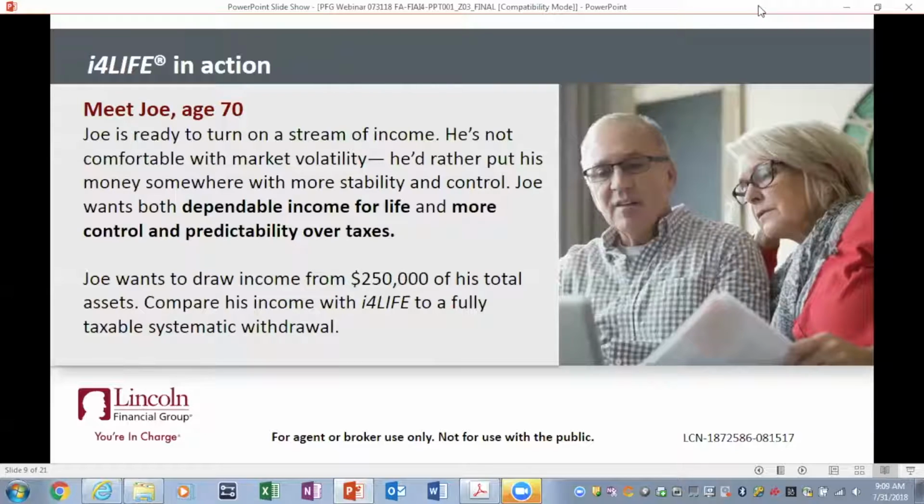So normally with index annuities, non-qualified funds, it's last in, first out. That means all the gains come out first, and it's taxable. So what would Joe's situation be if he just used a regular income rider on an index annuity? Well, let's take a look and compare.